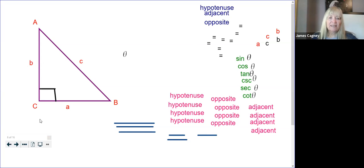When I look at these, C is always going to be the hypotenuse. That does not change. And I can pick to talk about the ratios either from angle A or angle B. If they don't tell me, I could just pick and talk about it. So let's let A equal theta here. So angle A is my theta.